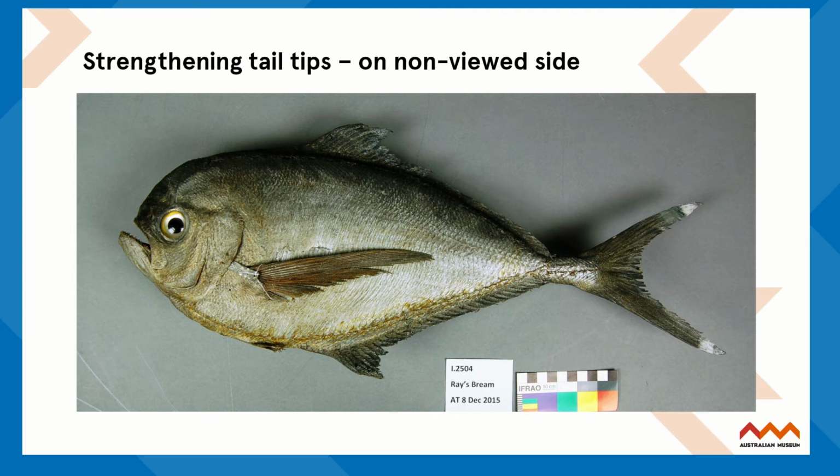This is an image of a smaller fish specimen, and this is just an example of some of the decisions we make in conservation. So this is the back of the specimen. This is the side of the specimen that would be against the wall, so the public would not see this. You might make out the incision running along the bottom of the fish there. That's where the taxidermists have cut the fish to mount it.